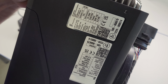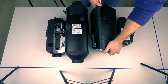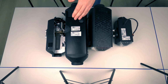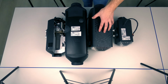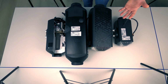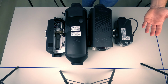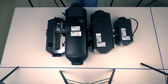Hopefully you can see it on the label. So yes, technology has evolved, and Eberspacher managed to come up with a heater that's more powerful than this one and even smaller. It's a more compact size. It's modern technology, all modern components. So I think they will not even produce this one anymore. And now you have to think about it, that this is only a 6 kilowatt heater. Only, yeah, I say only.